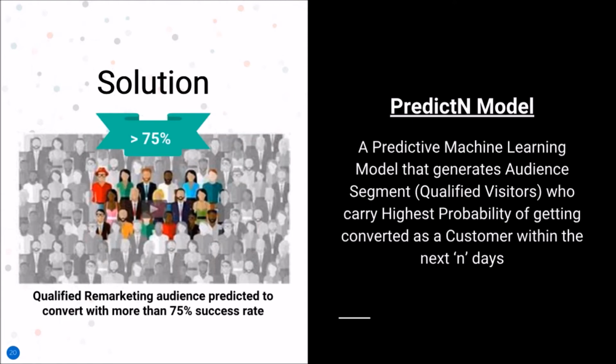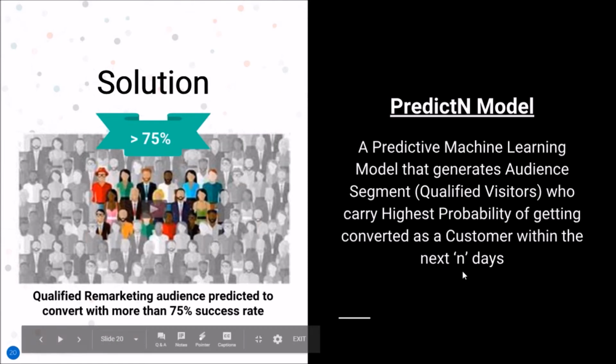So what's this predictive model? Again, it's just a machine learning model that generates audience segments of qualified visitors who carry the highest probability of getting converted as customers. So you get that particular set of qualified visitors that you can use in your remarketing campaigns and make wonders with your campaign KPIs.